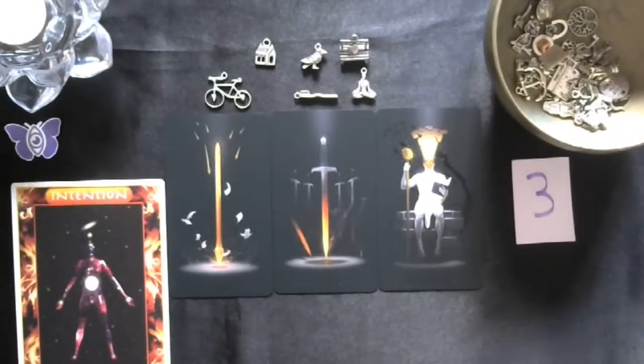Crows are not always to be trusted. Crows will often take whatever they want, whenever they want. If it's shiny, they're going to take it, okay? That's what the crows do.